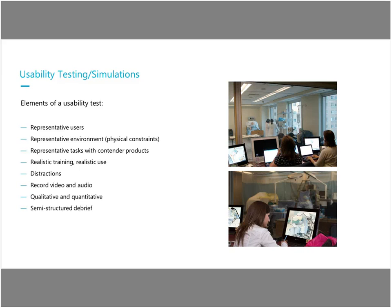What's also really important to note is that we recognize that there might be effects of learning and fatigue when you're testing several products with the same participants, so we counterbalance those effects by switching the order of products tested with each participant, as well as changing up the order of scenarios.